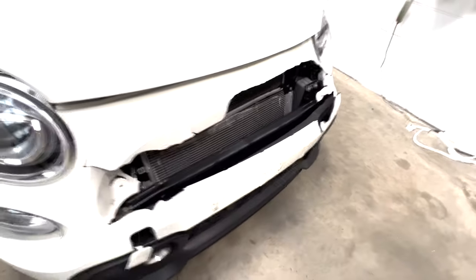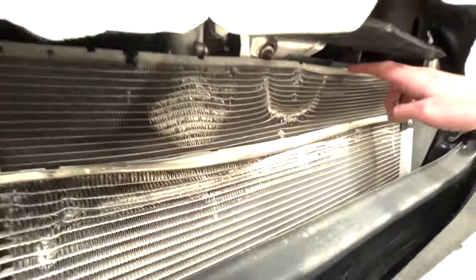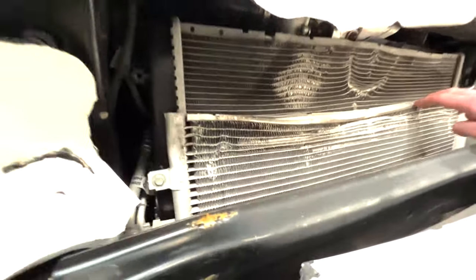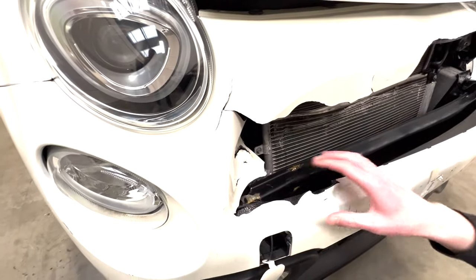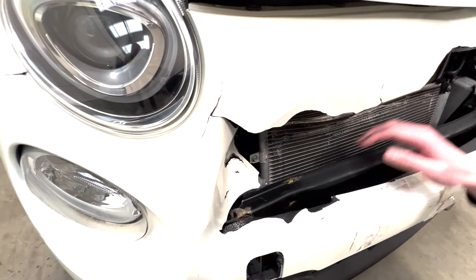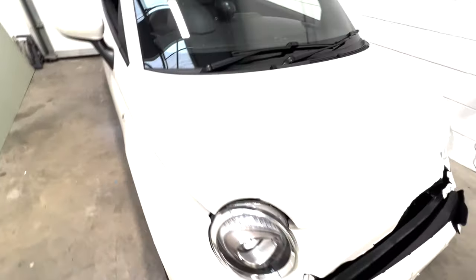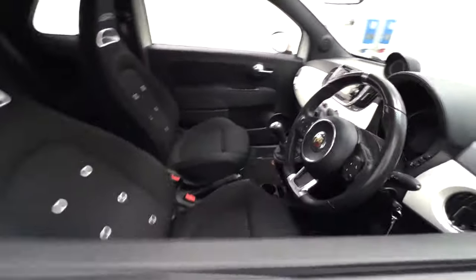Upon initial inspection, it's got a big hole in the bumper. It requires a radiator, aircon condenser. Looking down into the crash bar, it requires a front crash bar, but there's no structural damage looking around it. Obviously needs a new front bumper, new bonnet, but other than that, it's in really good nick.